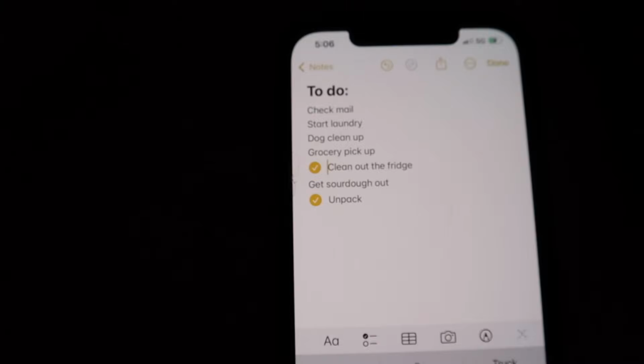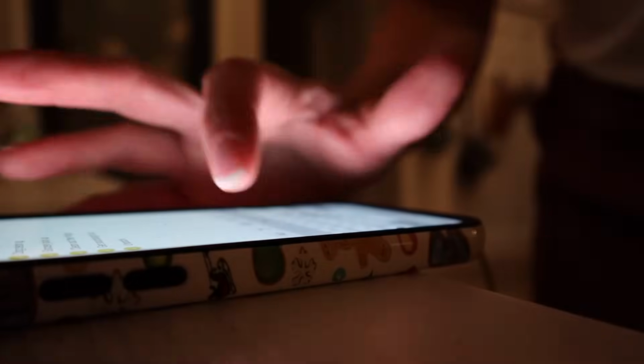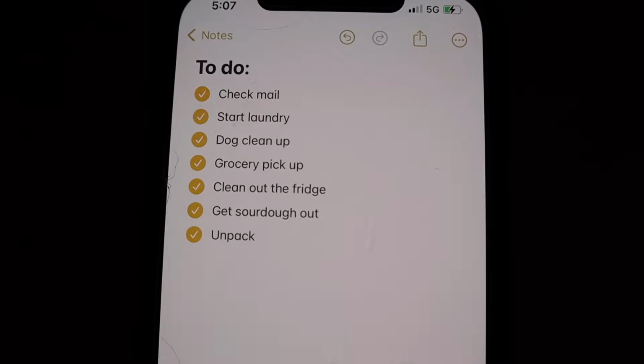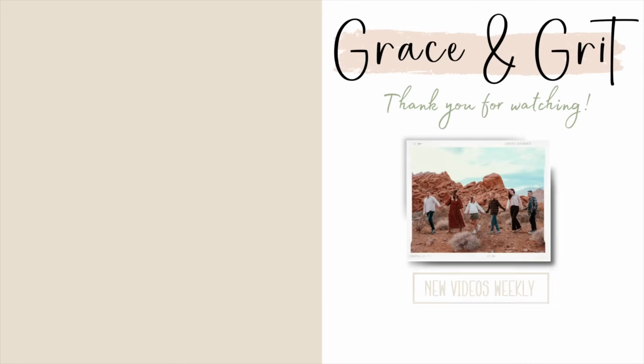That is what I try to do every time we come back from a trip. So if you guys want to look at that and see what I do, I think it will help you. And I hope you enjoyed getting things done with me.